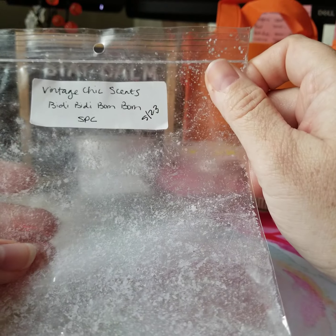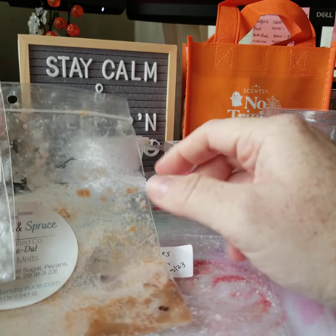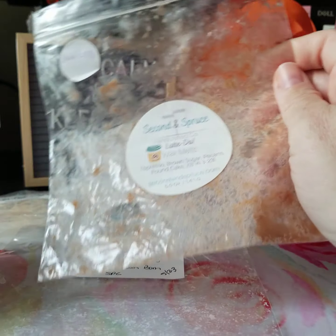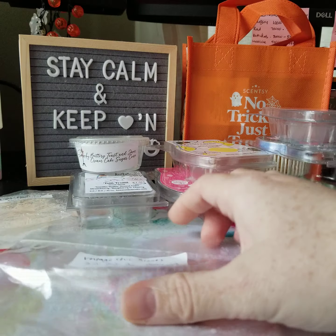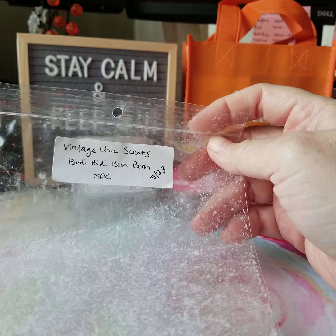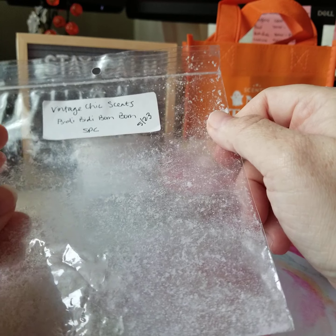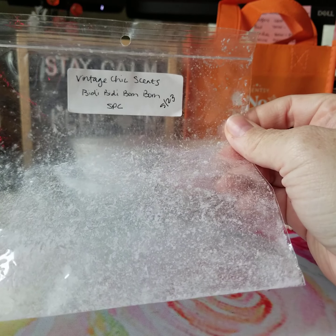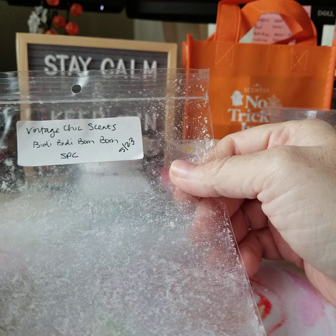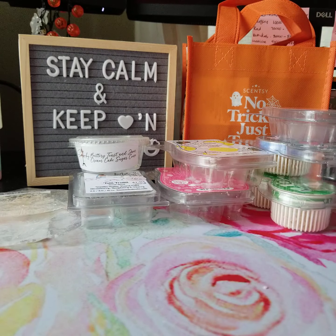It just didn't last as long as I wanted, but I think with Second and Spruce and Scentsy, my expectations are for them all to last and be strong like these, and that's okay. I'm okay with that because there are plenty of other blends out there that are fantastic. I'm glad I got to try Vintage Chic Scents before she closed shop or whatever, but I did get it in the D stash, so at least I got to try it. It was good. I still have more.